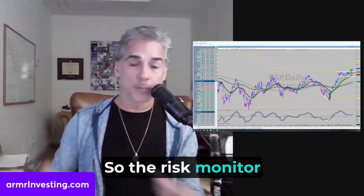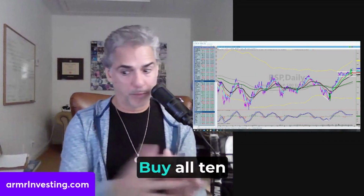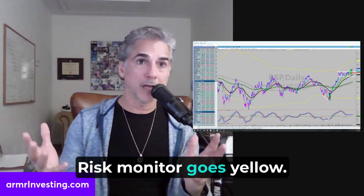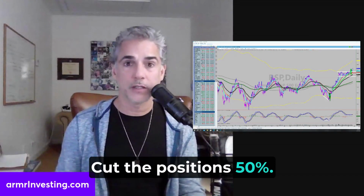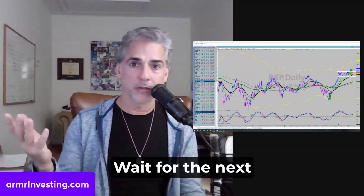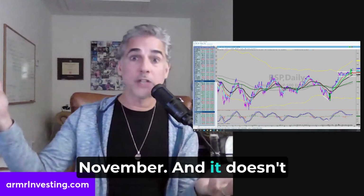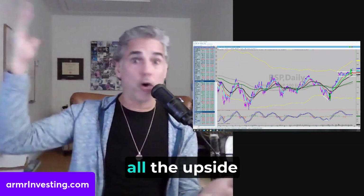So the risk monitor portfolio we run, this is a simple portfolio. Risk monitor goes green, buy all 10 index. Risk monitor goes yellow, cut the positions 50%. Risk monitor goes red, cut them out 100%, wait for the next signal. That portfolio's in on the 2nd of November, and it doesn't trade. It's just capturing all the upside.